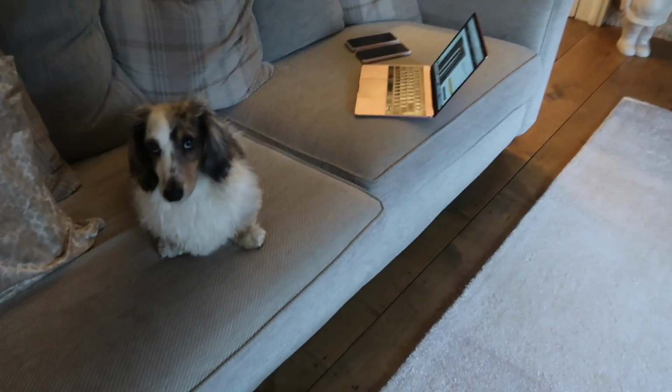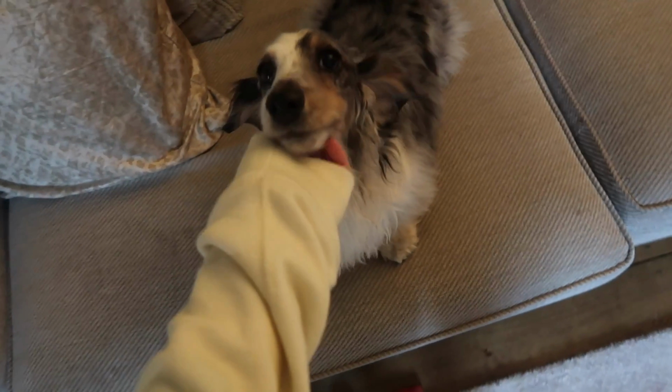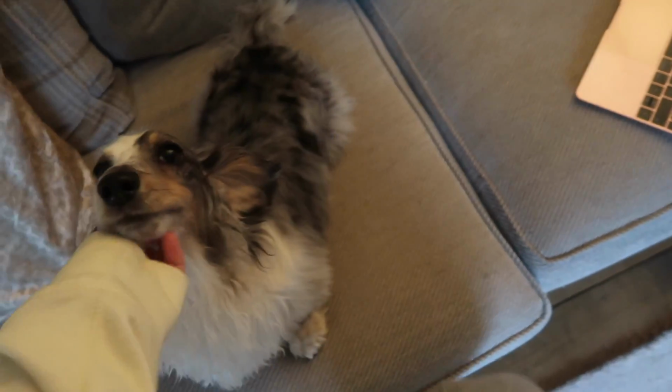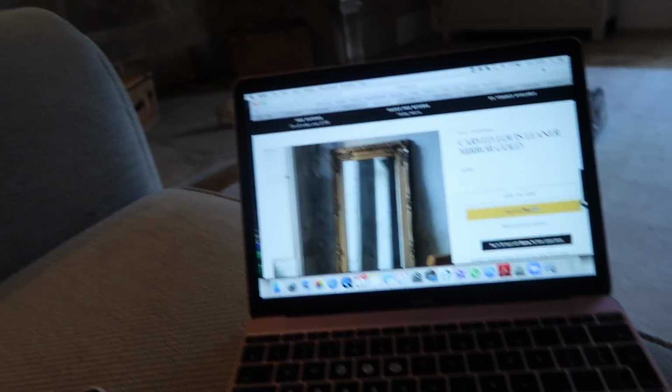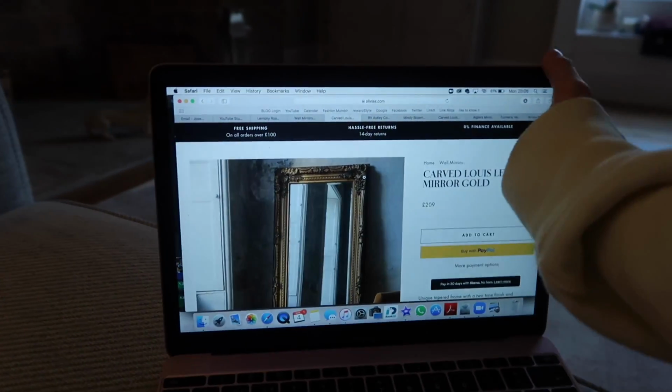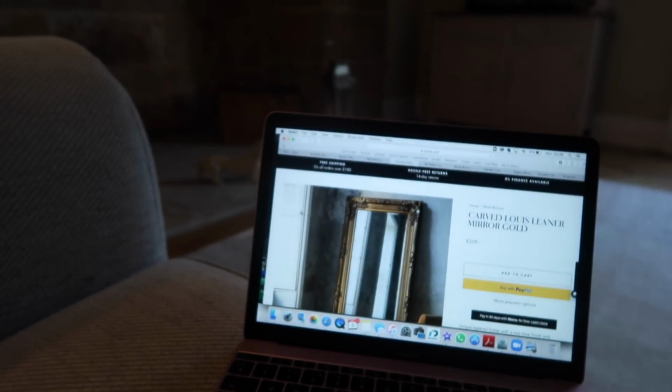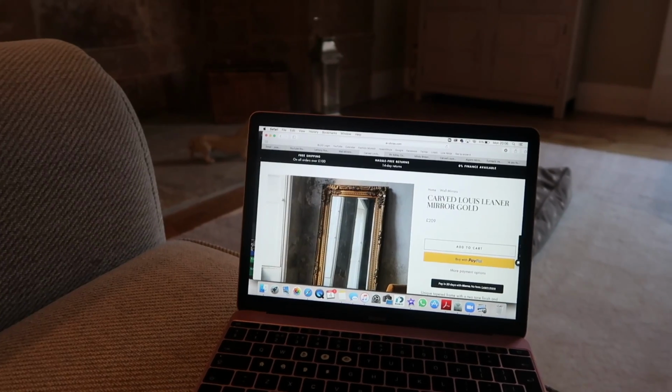I've just realised I forgot to show you what our actual dinner looked like, because we were so hungry. I just served it up straight away, but I'm just now lounging in the family room doing a little bit of online shopping based on the measurements that I took earlier, and I thought I would show you a few of the pieces that have caught my eye.